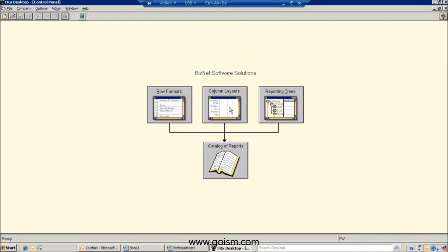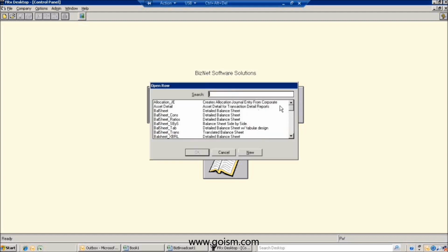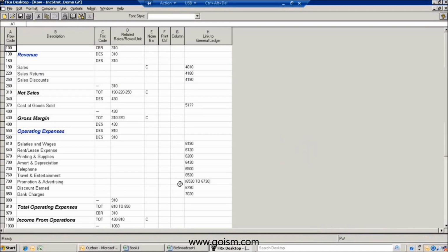Now we can also move the column formats over, but I will tell you that a lot of our clients end up changing the column formats because of Excel. We don't have to live with one column format, and people tend to have a lot more flexibility in the column formats. The biggest effort is in the row format, but again, we can move over both. I'm just going to pick an income statement here, and let's go ahead.